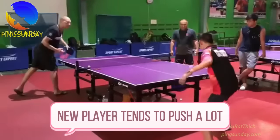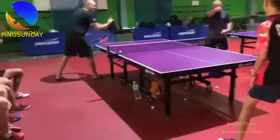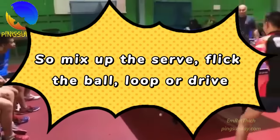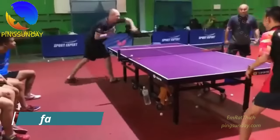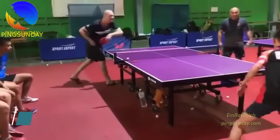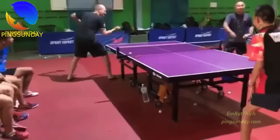The new player tends to push a lot. Pushing allows the opponent to attack first and your chance to win decreases. So mix up the serve return: flick the ball, loop or drive, or chop the ball. Make your return difficult to guess. Add variation to your game and correct the serve return mistake immediately. Casual amateur players just repeat the same mistake again and again.